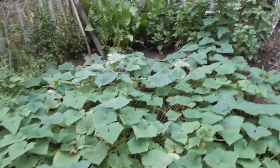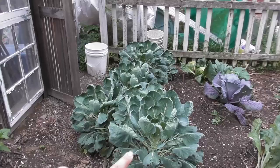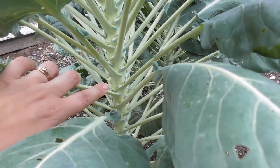Zinnias, Lydia's 4 o'clock, and more zinnias, again, pollinators for the garden. And then over here, Brussels sprouts doing very well. I have been reading up on how to get them to get their little baby Brussels, and I do believe very shortly I will be removing these leaves, leaving only the little nodules here, and that's what makes the baby Brussels sprouts. Again, I've never grown these before, so learning curve here.